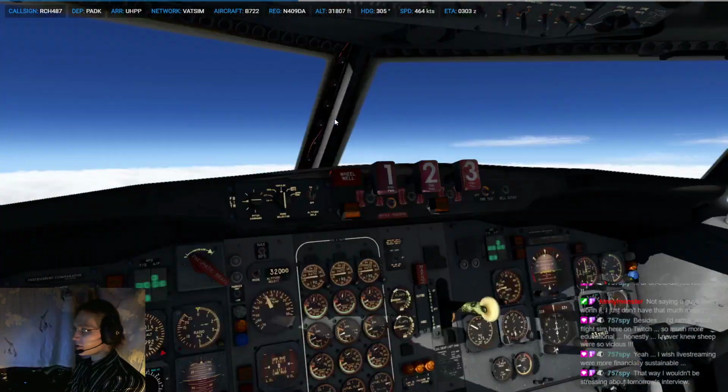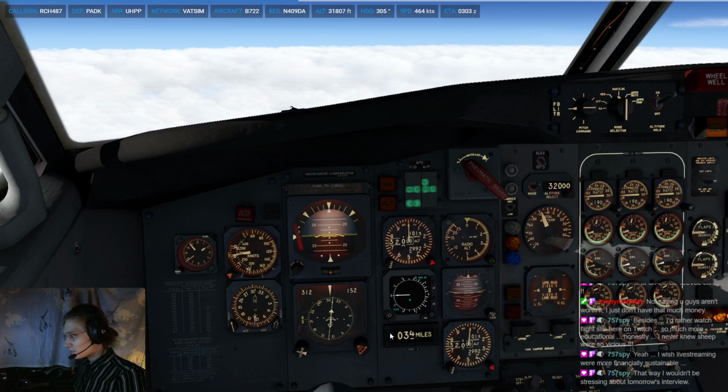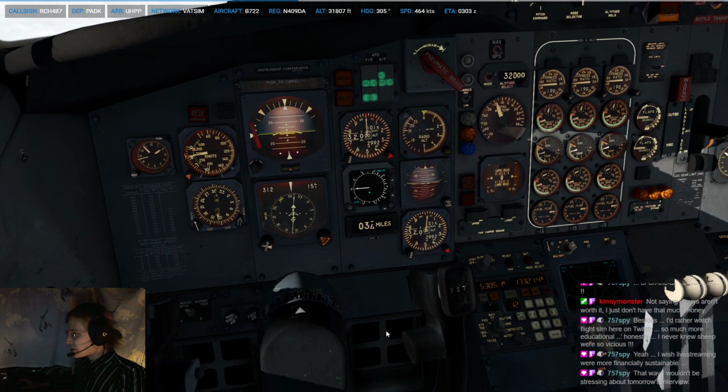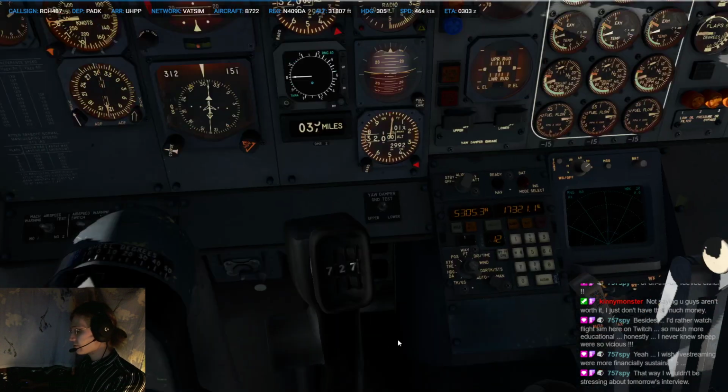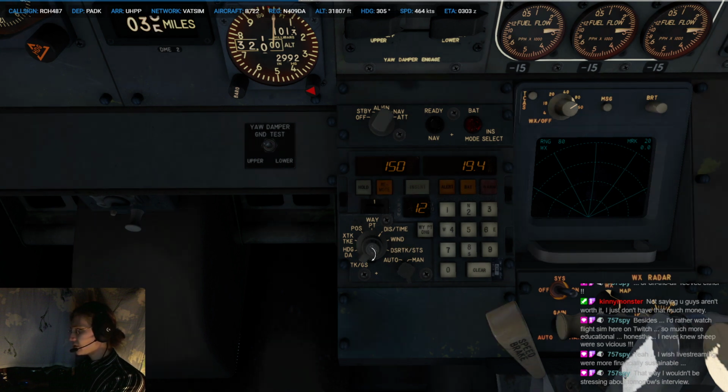You check the fuel, everything's going to be fine. This thing now shows distance to the next waypoint, which we can also check here. Time 19.4 minutes. Track 311. Ground speed 464.